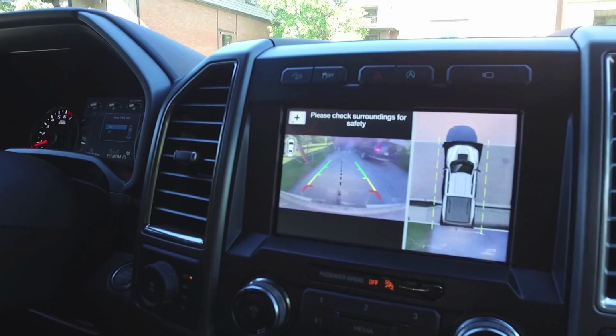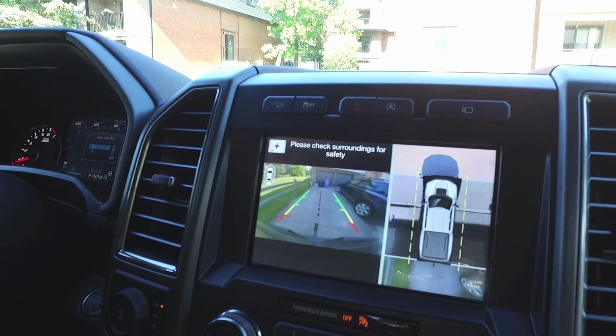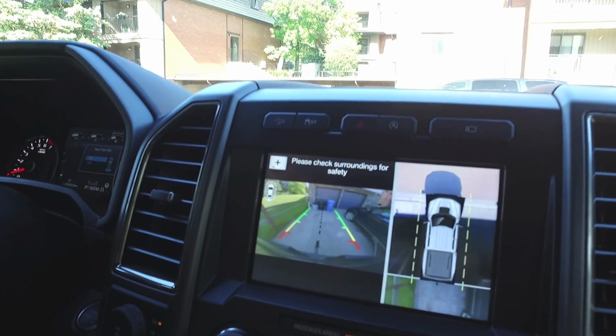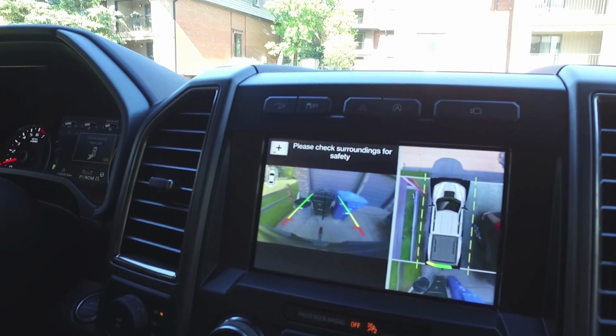It's giving you a 360-degree wraparound camera, and since this is such a big vehicle, dealing with it in urban environments, dealing with it while you're trying to tow a trailer, back it up into a tricky spot, that wraparound bird's eye view camera can be really invaluable.